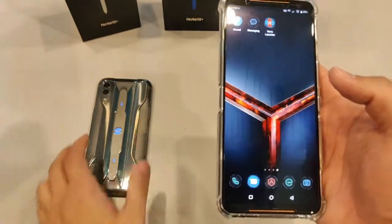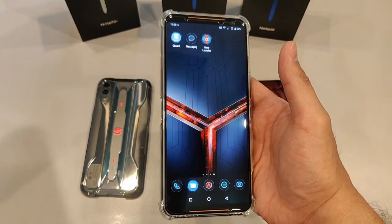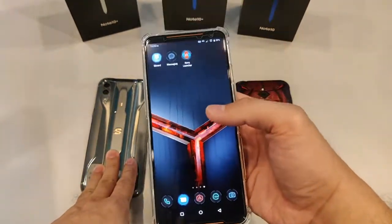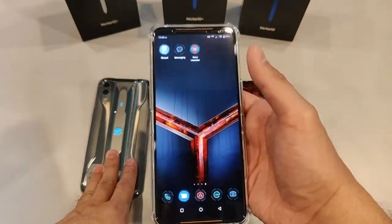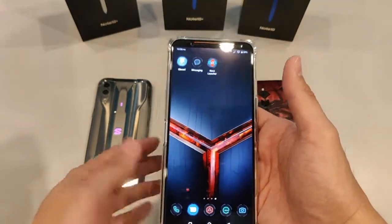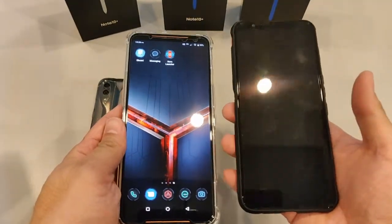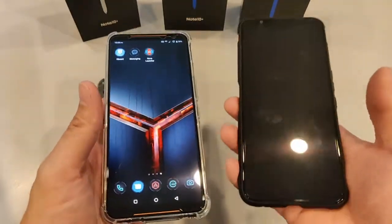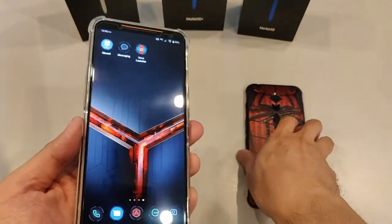But if you do have extra cash to spend, I'd suggest going for the ROG phone. The Black Shark 2 Pro is almost in the same price range, but you get more out of the ROG 2 phone from a gaming perspective. It seems more polished than the Black Shark 2 Pro. Here in the Philippines, you can get the Red Magic 3 for almost $100 cheaper than the ROG 2 phone. So if you're gaming on a budget, go for the Red Magic 3. But if not, then the ROG 2 phone is a good buy.